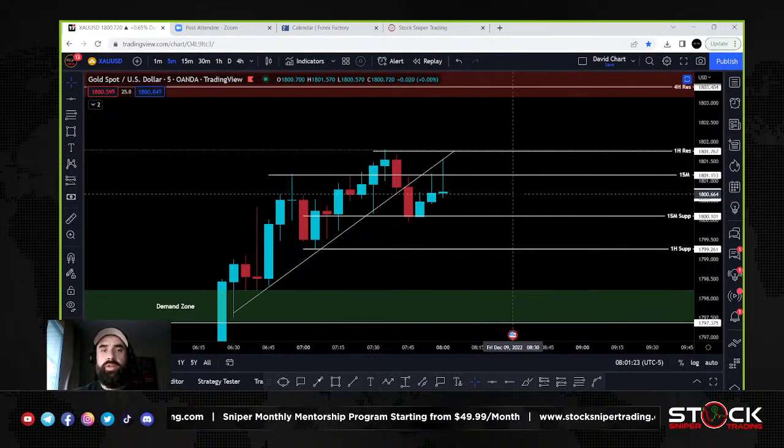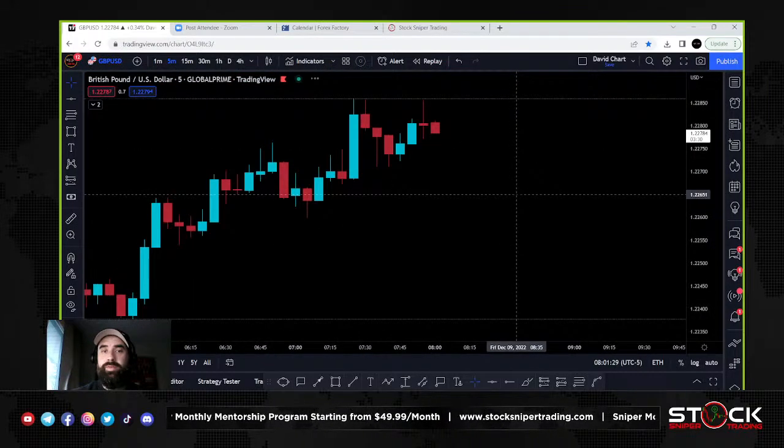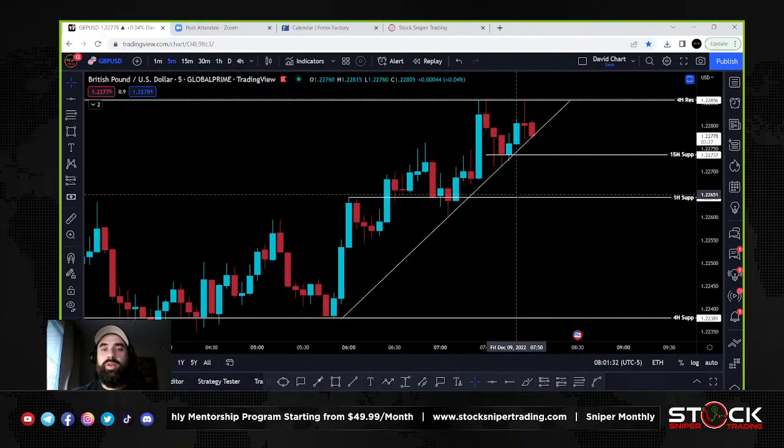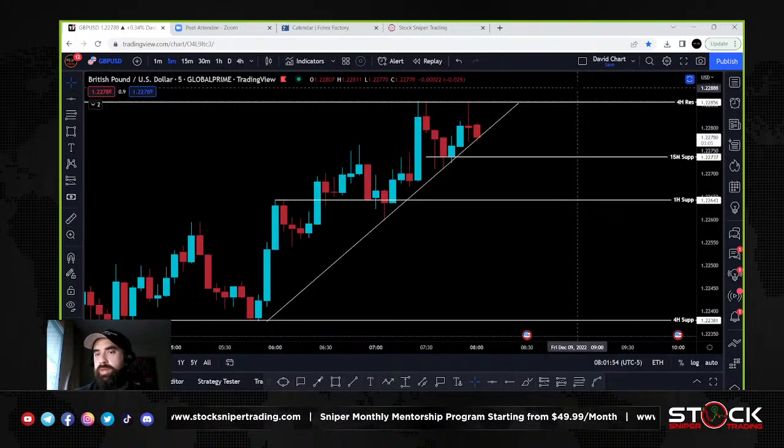Okay, so nice rejection here. Okay, NASDAQ is still floating. Look at GU. Okay, starting to test a little bit of resistance here. Okay, still not 100% convinced of the drop. The overall trend here. Okay, and you can see here we're just closing in about 3 minutes.